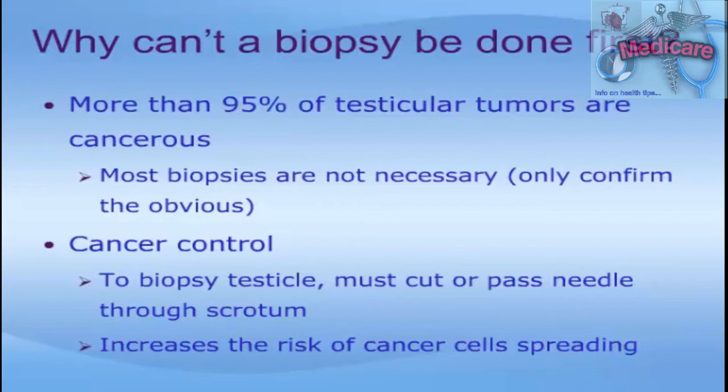There are rare occasions when a biopsy might be performed. For instance, when there is an uncertain appearing mass in a solitary testicle, or masses in both testicles, where complete removal would leave the patient without testicles and male sex hormone production. In these cases, the biopsy is performed through the incision in the groin after the testicle is brought up from the scrotum and not through the scrotal skin.